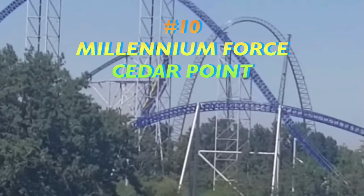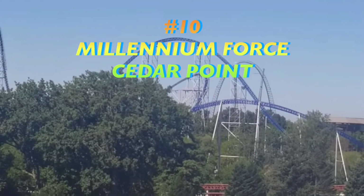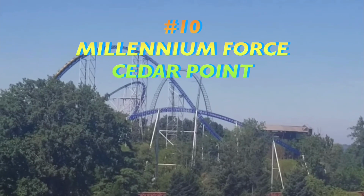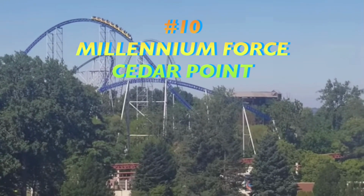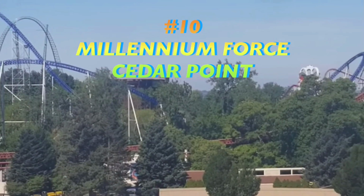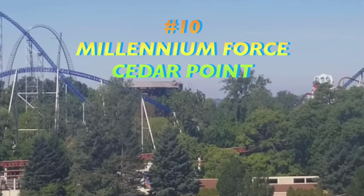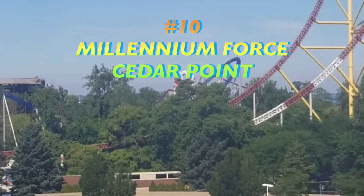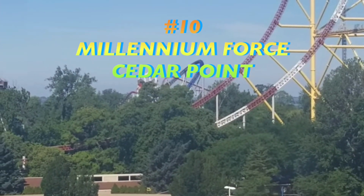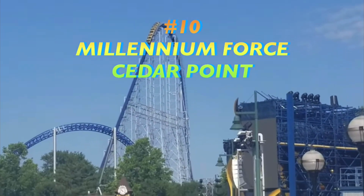Now that we're getting into the top 10, Millennium Force will coast its way to the number 10 spot. This ride has a great first drop, the overbank was really intense, and it even gave some great airtime, which was surprising. This ride was really good, super fun, and carries great speed. This is a must ride if you ever come to Cedar Point. A lot of people say that it's just okay, but the intensity and airtime were really good whenever it had it. Other than the airtime hills and the first overbank, the ride just kind of meanders around.